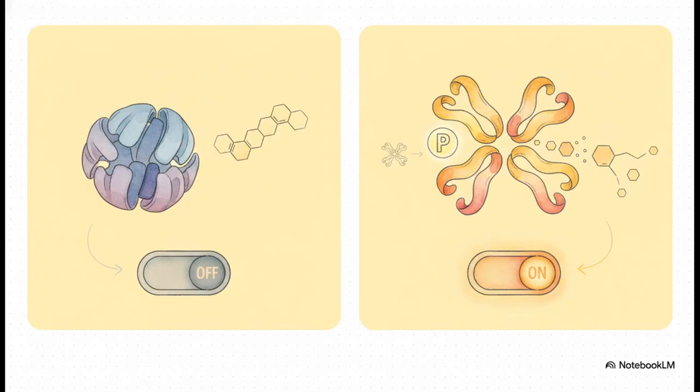A perfect example is this enzyme, glycogen phosphorylase. Its job is to free up sugar for energy. In its normal state, it's pretty lazy, not really doing much. But then another enzyme comes along and, bam, it slaps this big, bulky, charged phosphate group onto it. That forces a massive shape change, and suddenly it's in its super active form, ready to work. And of course, there's another enzyme that can come along and snip that phosphate off to turn it back off again. It's a classic, clear-cut on-off system.